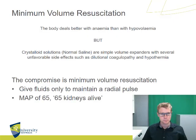So we know that the body deals better with anemia than with hypovolemia. So your body prefers it if there's less red blood cells in the blood, but the blood pressure is still maintained, than having plenty of red blood cells but no blood pressure. So we can do that with just saline. Saline is just a volume expander, and even though it dilutes the blood, the body deals reasonably well with that sort of anemia, and that's better than letting the person become completely hypovolemic and hypotensive.